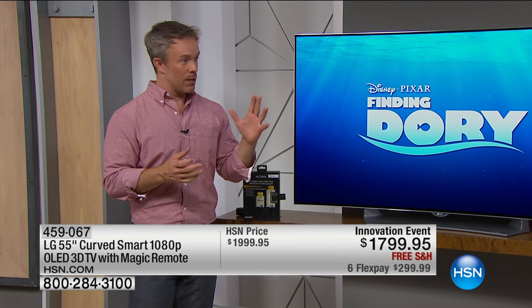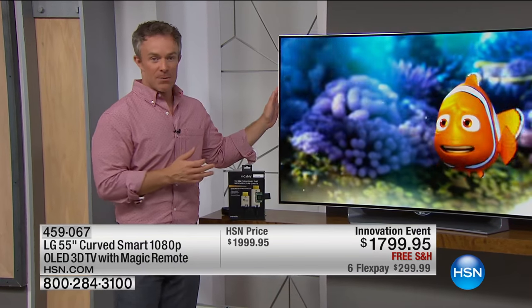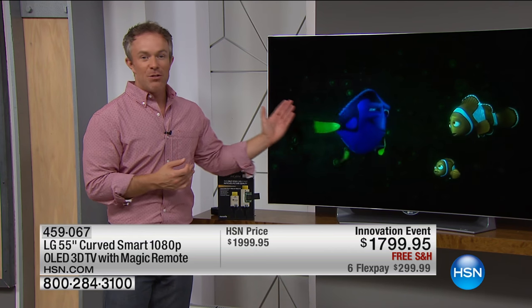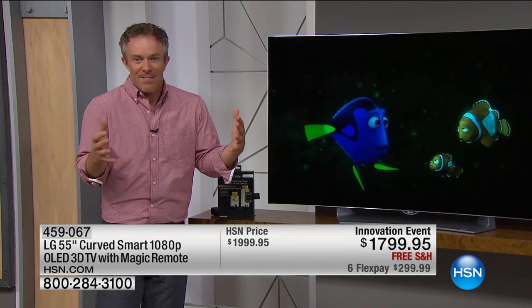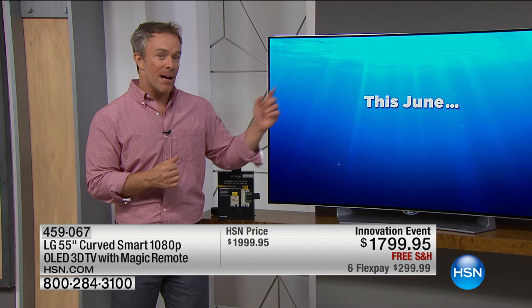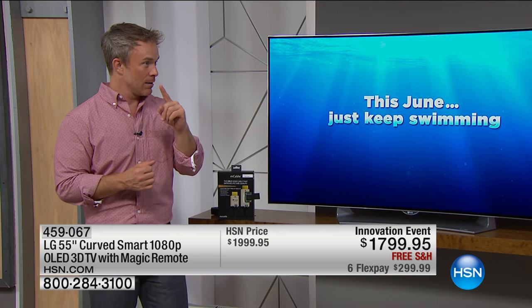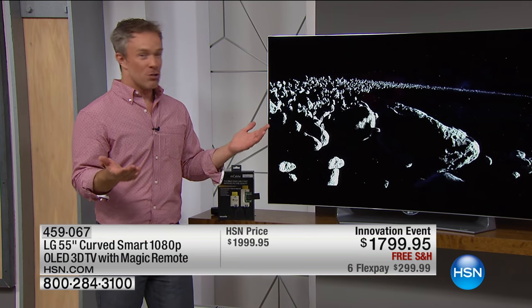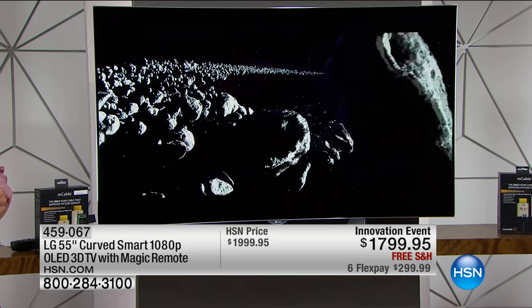I have an LG right now in my master bedroom. I love it because it gives me that great picture. It's not curved like this one. Why is that great? It gives you that sense of depth because it envelops you. The curvature matches the curvature of your eye, the curvature in the movie theater. So it's like having that home theater system at home.